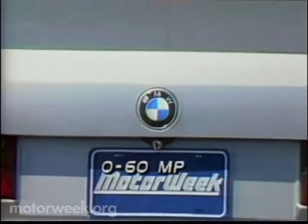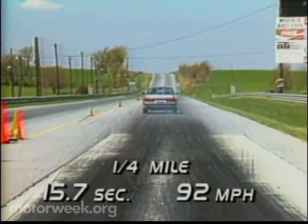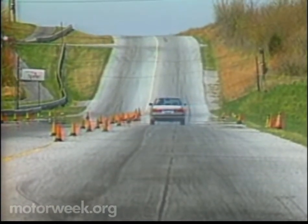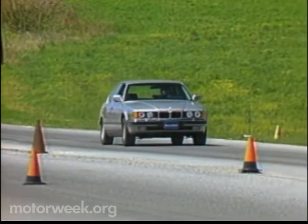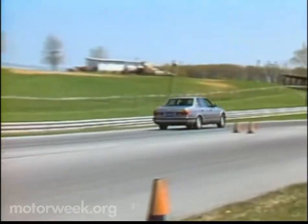And a car that flows from 0 to 60 in only 6.6 seconds. And finishes the quarter mile in 15.7 seconds at 92 miles per hour. Quite impressive for a large sedan weighing over 4,200 pounds. The compact V12 is quiet, but we had hoped for a more distinctive exhaust note. Anyways, there's plenty of power at almost any engine speed.